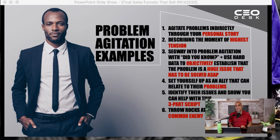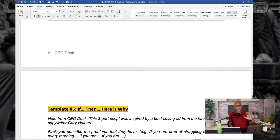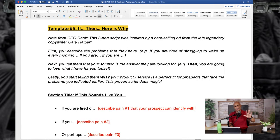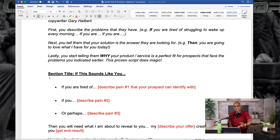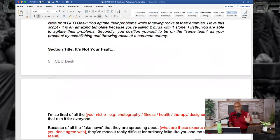But I'm telling you one thing, if you're not agitating the problem, your title by itself doesn't do that. The purpose of the title is just to get them to read the next section. So now in the section, we've got to agitate the problem. I know some of you are watching and you're like, yeah, I want to make sure that I'm able to get some of this stuff. If then, here's why. If you are tired of blank, here's why you need to do it. Throw rocks at a common enemy.